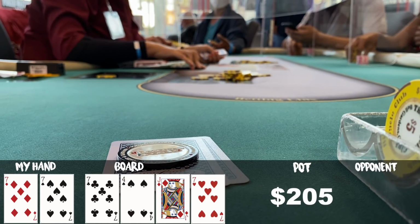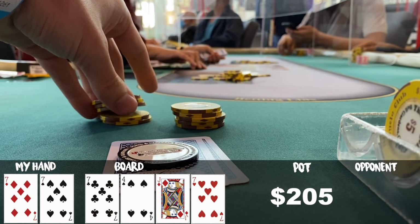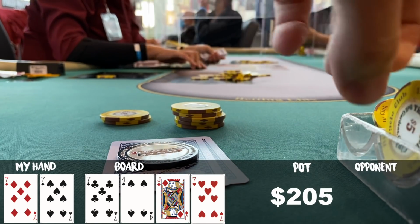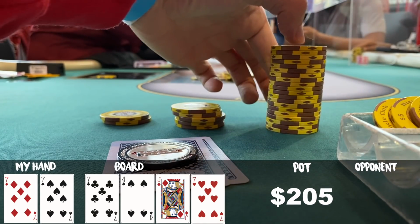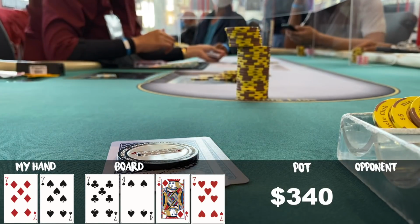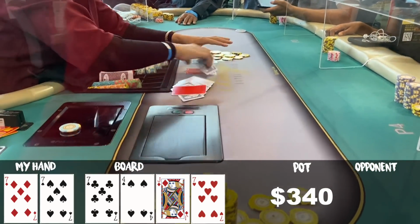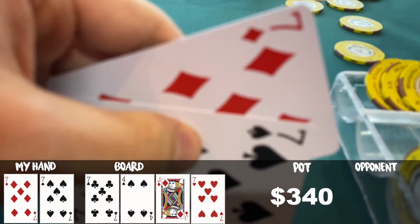The turn, with 205 now in the pot, comes a 7 of hearts. We hit quads, baby. He checks to me and he has us covered. I want to bet enough here so I can set up a river jam. I want to get max value here, so I end up betting 135 into 205. This will set up a nice, perfect river jam. He ultimately does not have a jack or anything good enough to call and folds, but we scoop the 205 pot with quads, which is a great way to start the night.